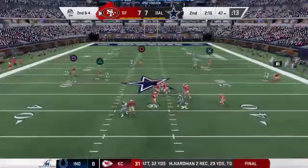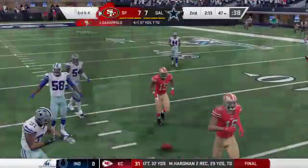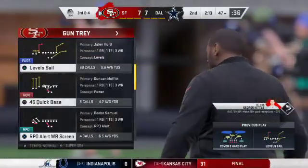Here's Garoppolo to throw. Throwing middle, but it's incomplete. The Notre Dame man, Jalen Smith, able to get a hand in and knock it away.